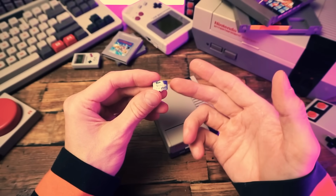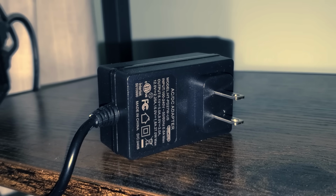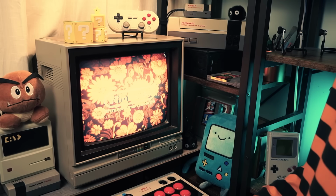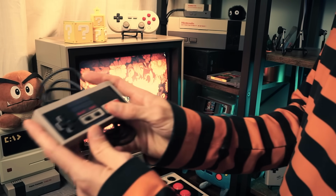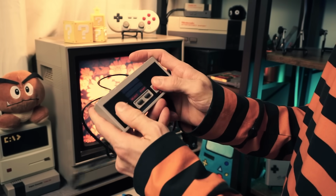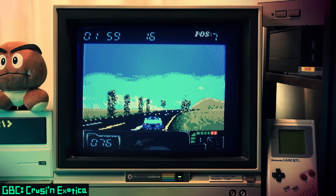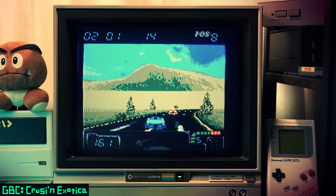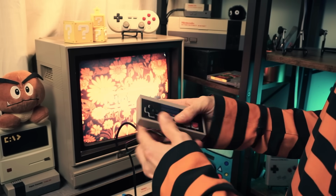And I needed a power supply, so I bought the Geek Pi power supply, which is just a 27 watt USB-C power supply. At first, I was intending to make this a wired system, so I got these USB NES controllers, and that was actually really neat. It certainly did feel authentic. And in the beginning, I just played the 2-button retro systems like Atari and NES, Game Boy Color, Master System, and Game Gear.